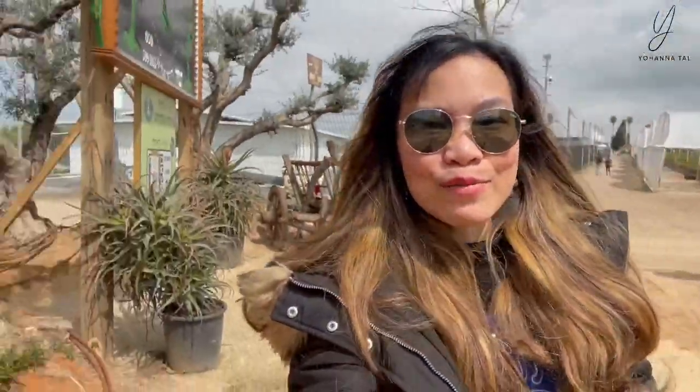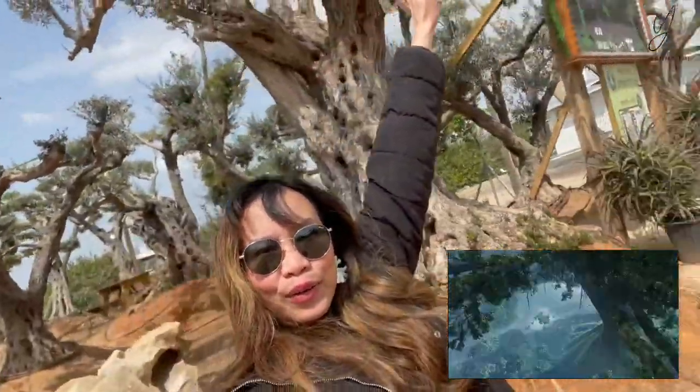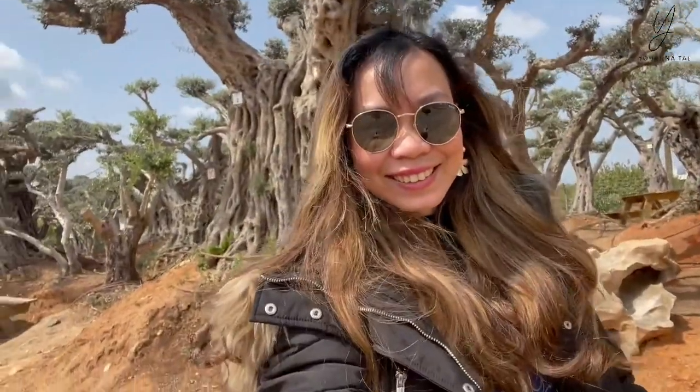Can you see what's behind me? Yes! Amazing olive trees! Beautiful! I said to Yonon when I first saw this place, it looks like the one in Avatar. So beautiful.